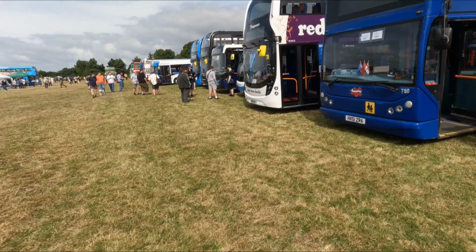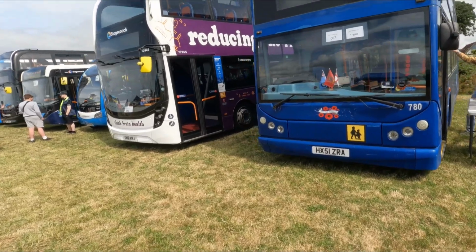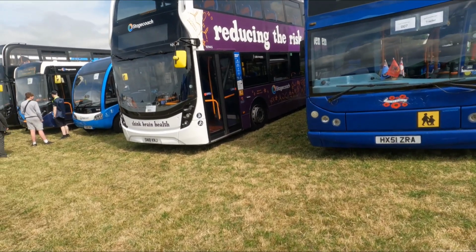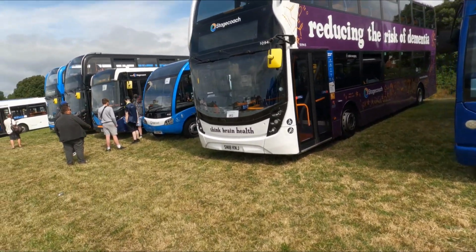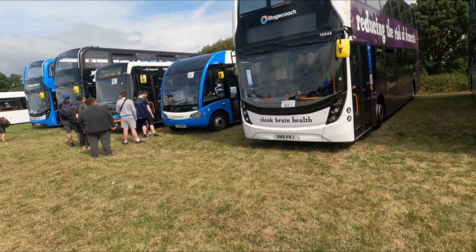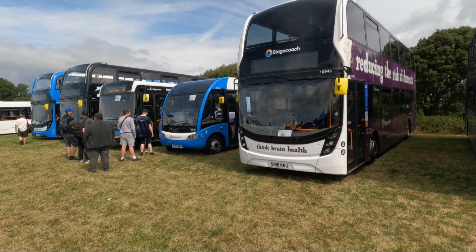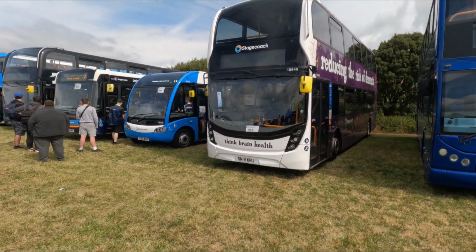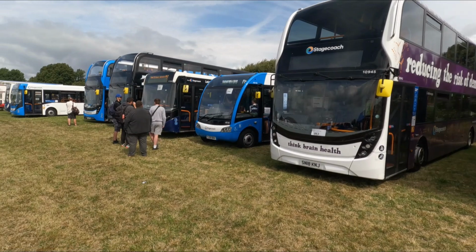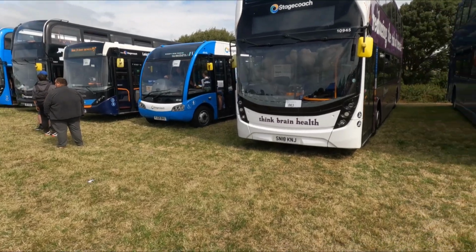780 HX 51 ZRA. So yeah, it's nice, and nice to see the Brain bus here as well. They're from Stagecoach in Worthing. So yeah, this part will mainly be Stagecoach because there's a few of them here. So yeah.